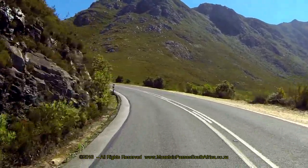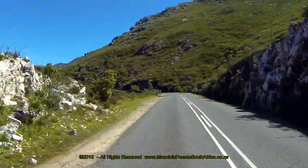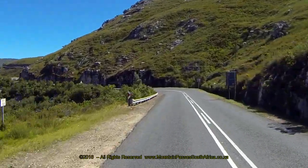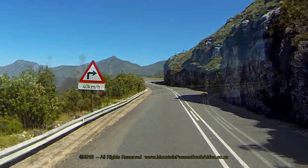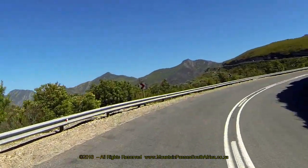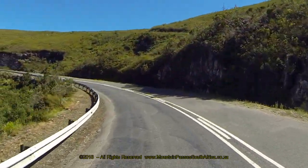When the original road was hewn out of the mountain in 1869, the pass was known at the time as the Reutersbosch Pass. Certain other references refer to the area as Brandwachhoogte. This translates into Fireguard Heights, as this region has always been prone to forest fires.